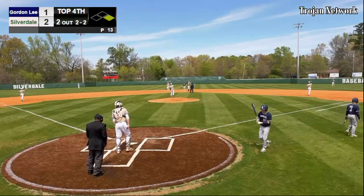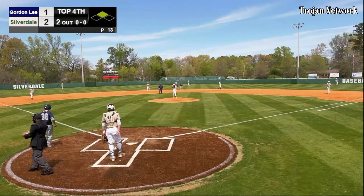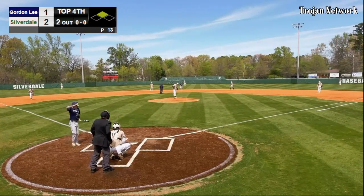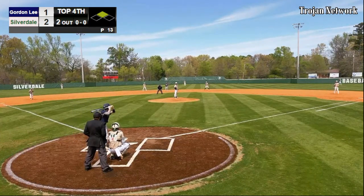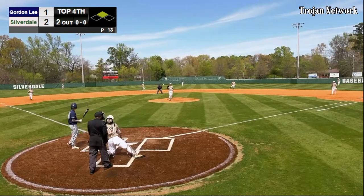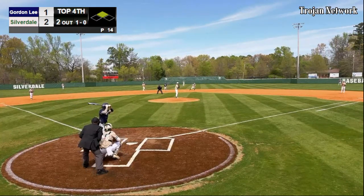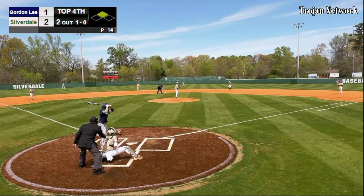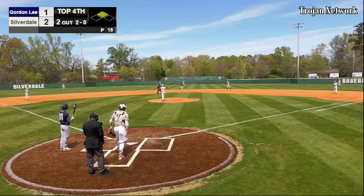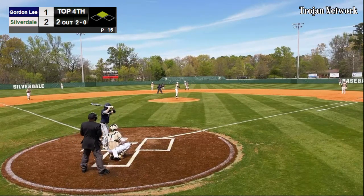How about center fielder, number 36, Brock Crutchfield. So that'll bring up Brock Crutchfield. Two down and one on. Breaking ball, taking for a ball inside. Fastball misses up and away. Two balls, no strikes.